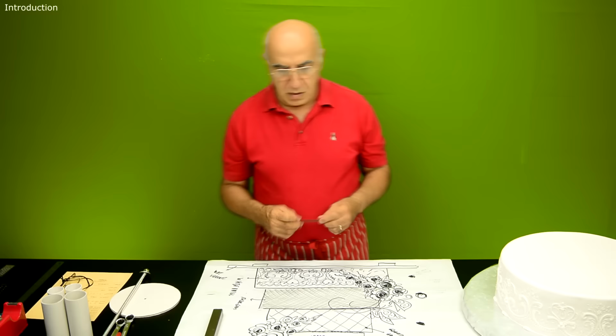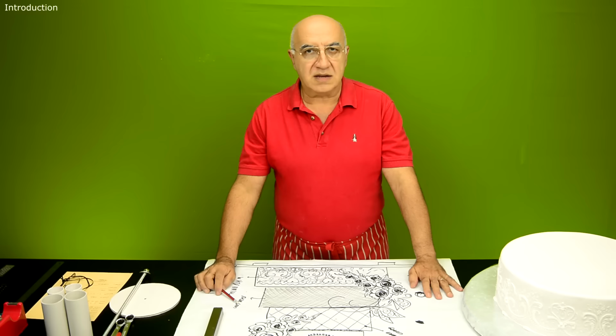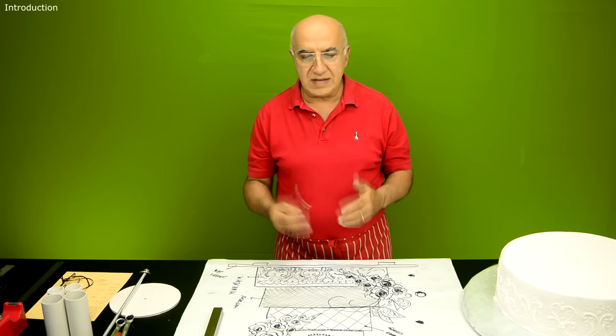When you look at this drawing, I made it a couple of weeks ago. When a customer approaches me, they come up with certain ideas. For example, they can express the colors they're looking for, the flowers, etc., and then the general concept and everything. I always ask the customer first how high they want the cake, because when we go into details, it's important to start from the size.